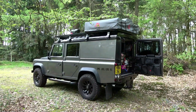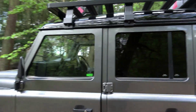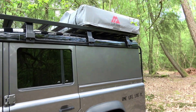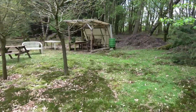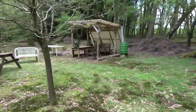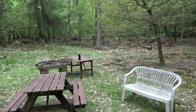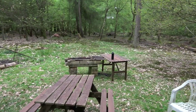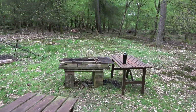I'm going to have a go on the rooftop tent tonight. We've got lots of options here. There's a few sheds about. We've got a nice lean-to. So I'm so happy about this. So I'll be doing a few videos here. Campouts and bits and pieces.